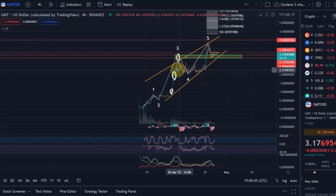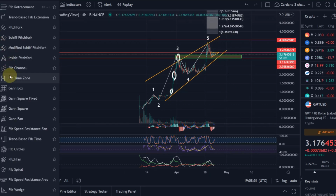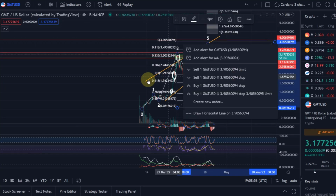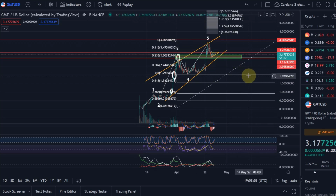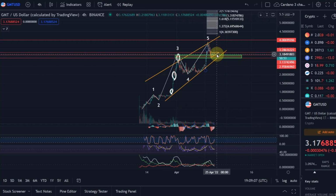That would indicate that we could come down quite a bit in a larger correction. And we're talking here about price levels of, we could say, at least $2, the 50% fib retracement. But for now, as long as it is holding support here, that would not trigger yet. But if we break out of that channel, that could really take us down to that $2 level. For now, it could also become an extended wave 5.